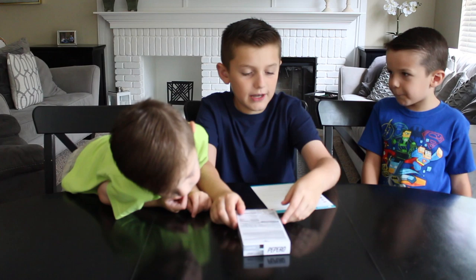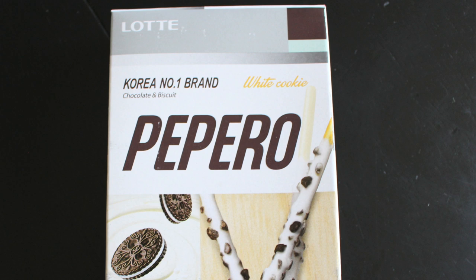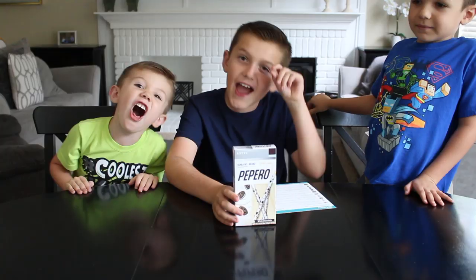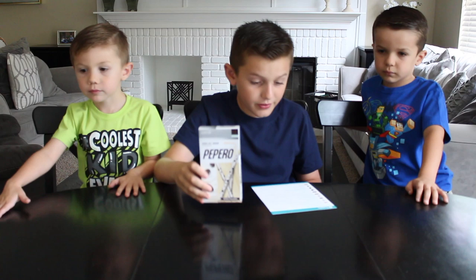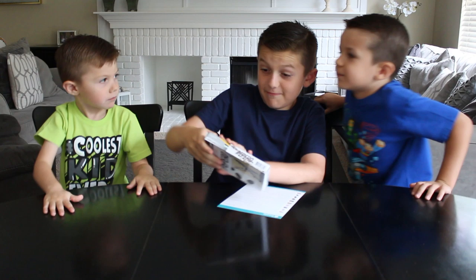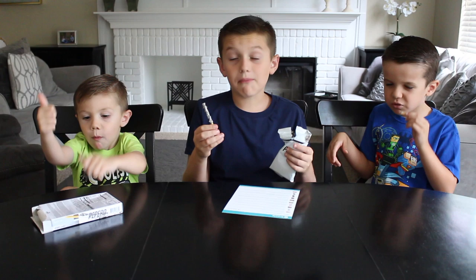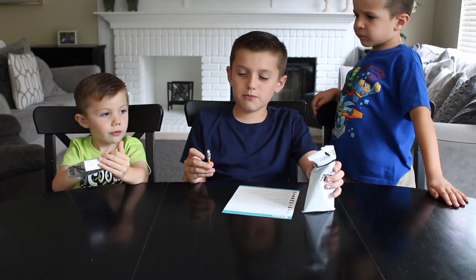All right, up next we have white cookie pepper rolls. White cookie pepper rolls are biscuit sticks dipped in an extra thick layer of cookies and cream coating. White chocolate and cookie crunch. It's so popular in Korea that it has its own national holiday called Pepper Roll Day. Yum! Let's get eating. Awesome! It's like a cookies and cream flavored breadstick.